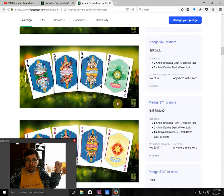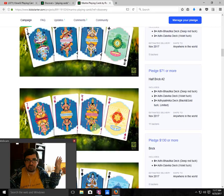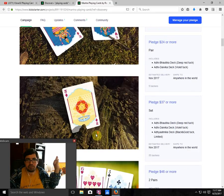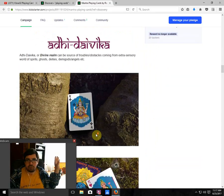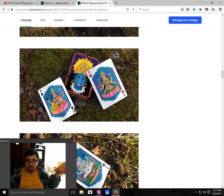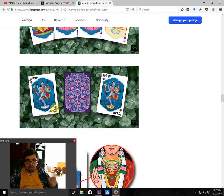Different background color on each ace, it looks like. Very nice artwork. You can see this deck, they have mirror imaged court cards. There's your back design. It's not bad. You go into this other deck, the court cards are all one way. Same style number cards. And the aces are similar. Then the back design is completely different.